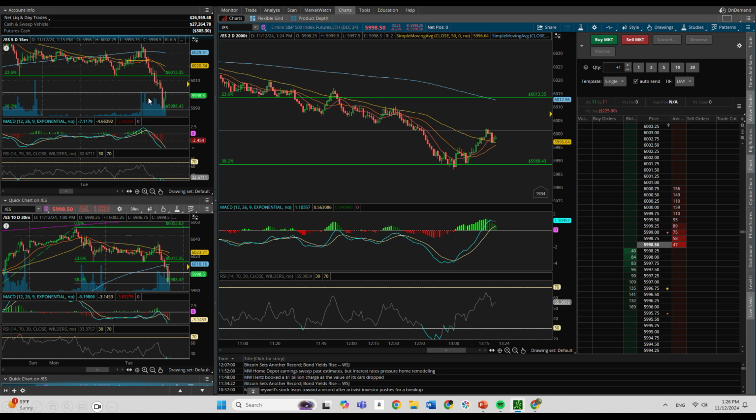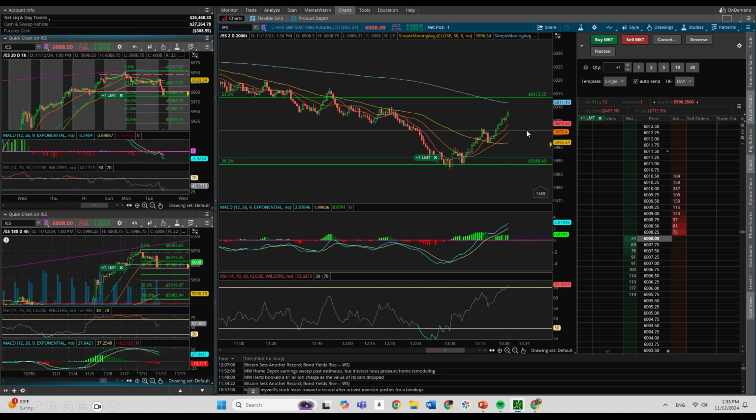So I decided at this point to do a short. It went up, hit my red line, which I can't remember where I came up with that point, but sometime in the past there was a shelf or something that showed me that. Okay, I placed a short order here thinking it would probably drop, and it did not. It went up, up, up, up, up.